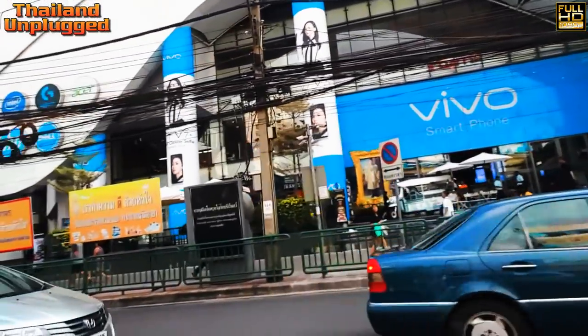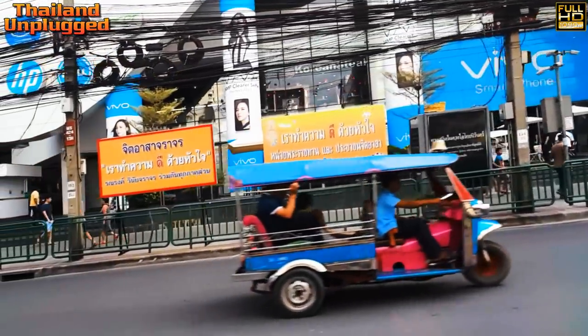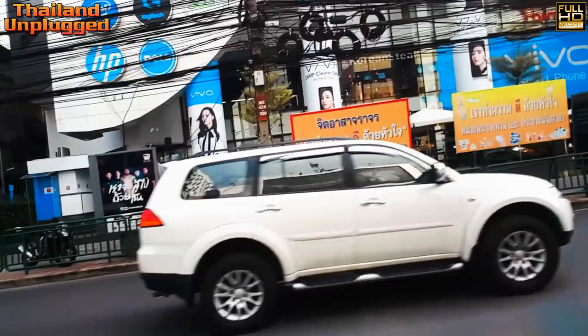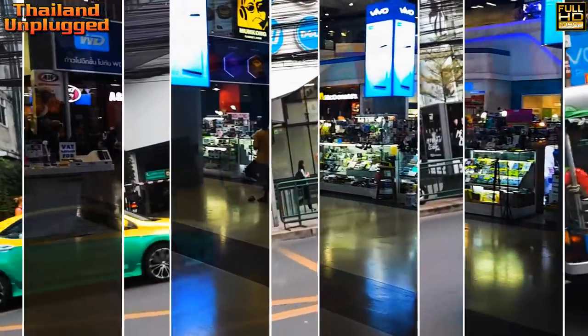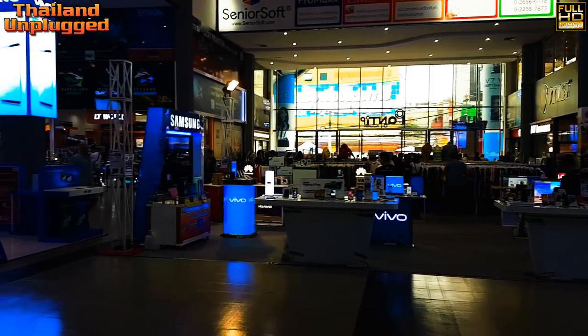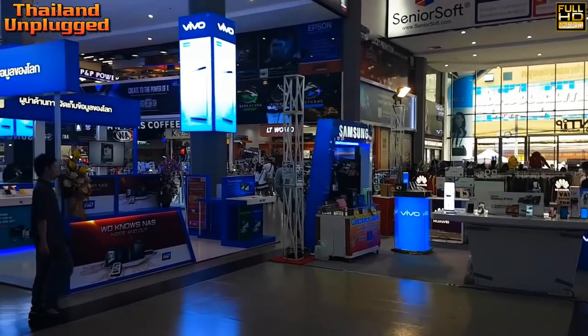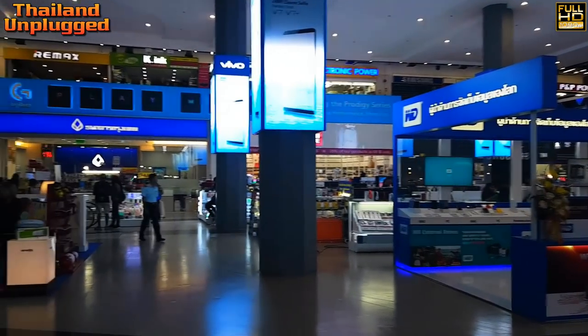I used to travel from Australia to Bangkok just to see the Pantip Plaza. I used to buy all my computers from here, have them made, and ship them back. It was good value for money all those years ago, but I don't know about now. Great Pantip Plaza. Used to be the biggest computer shopping mall in the world.